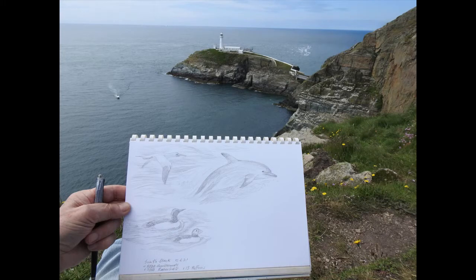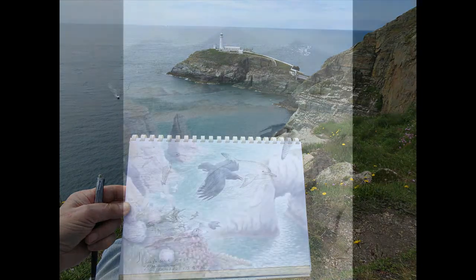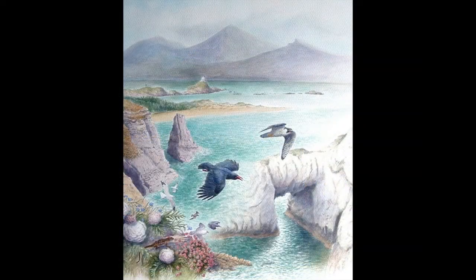Here's me sketching just the other week up at South Stack RSPB Reserve by the famous lighthouse there, sketching puffins and razorbills, guillemots, dolphins, gannets, and we even have minke whales and very rarely killer whales passing by, basking sharks, and even bluefin tuna have come back around our coast. So as I say, it's not all lost, we're gaining as well.